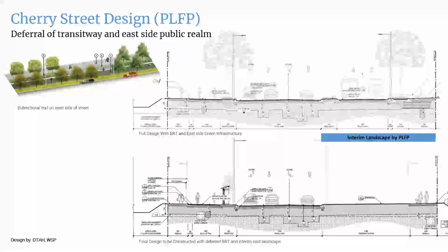And just an update on that, the design of Cherry Street included BRT at the time. However, a decision was made to phase the transit to a later stage. So the scope of the streetscape that included the BRT and the east sidewalk that included green infrastructure were deferred to a future phase. And so what will actually be constructed is an interim landscape, a kind of meadow landscape with a temporary sidewalk in the meantime.